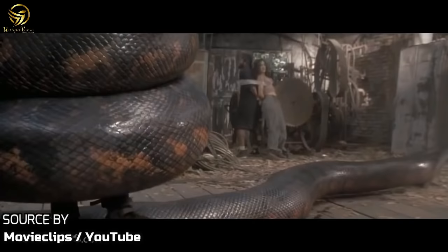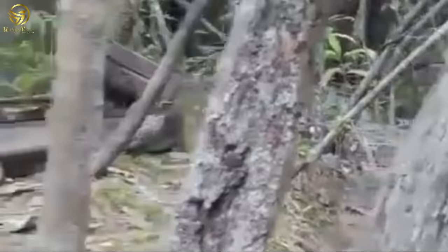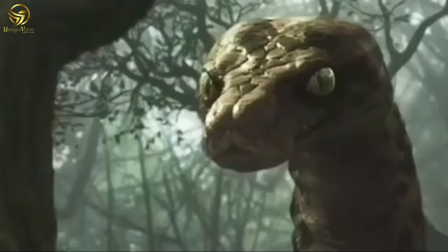They are the heaviest and largest snakes. They can grow up to or more than 30 feet long and weigh up to 227 kilograms. The females are generally longer than the males. Anacondas are best known for their amazing swimming ability. Almost 4 different types of species are found, which are yellow, dark-spotted, and the Bolivian anaconda. The green anaconda is the largest of them all.